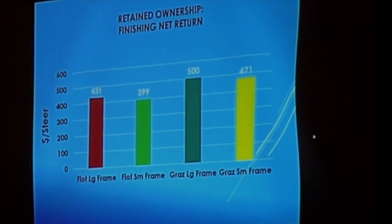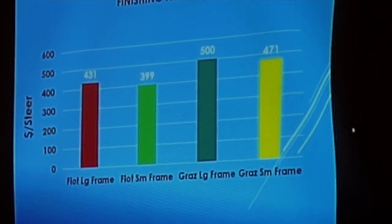This is a little bit different study. That one was a previous study, back in the first piece of research. This is the second piece of research where we had a similar set of relationships, but we're looking at frame scores on steers, whether they would be large frame or small frame, and whether they went directly to the feed yard or they went through this sequence of crops. And you can see here that our larger frame steers that grazed and then went to the feedlot and were finished brought us our highest net return to the system, okay?